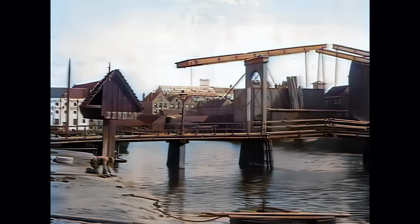This is the famous Magere Brug, i.e. the Skinny Bridge, originally built in 1691.